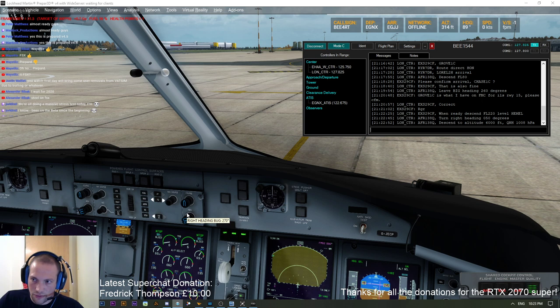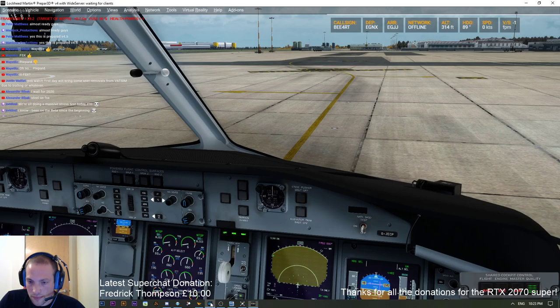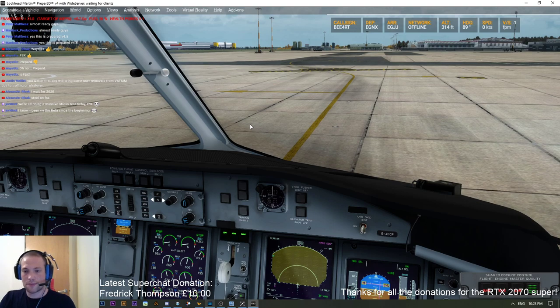London Control, Jersey 1544 on the ground at East Mids, requesting taxi to the active. Jersey 1544, roger, taxi via Alpha, hold Alpha 1, runway 27, report fully ready. Taxi Alpha, hold Alpha 1 for 27 and we'll report when ready for takeoff, or ready to move on to the active for Jersey 1544. Okay. Good to go. So he said Alpha, hold Alpha 1. Releasing brakes, off we go.